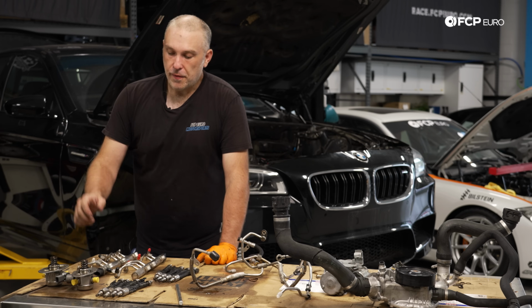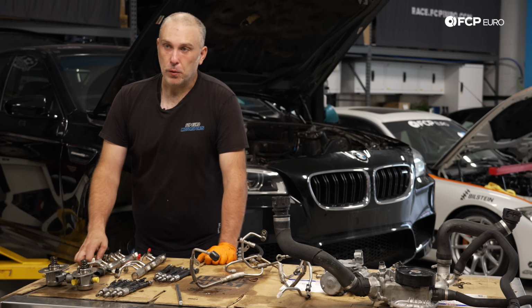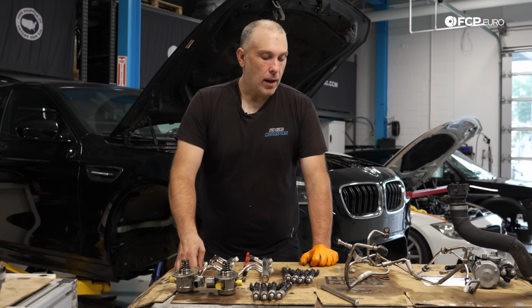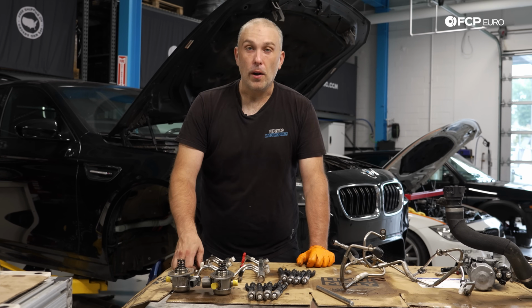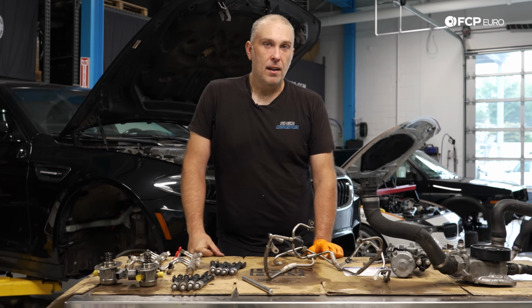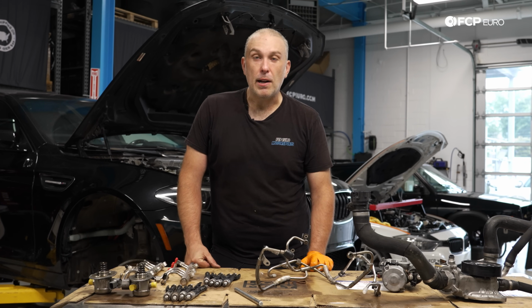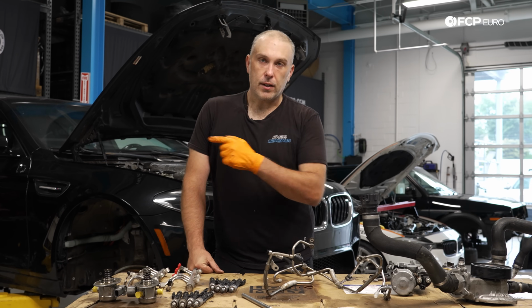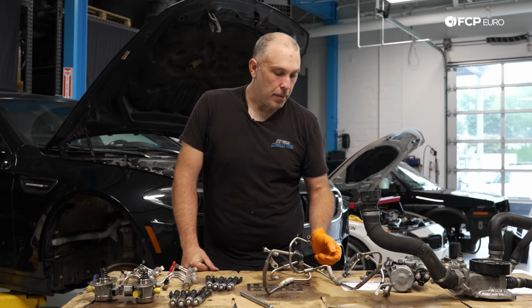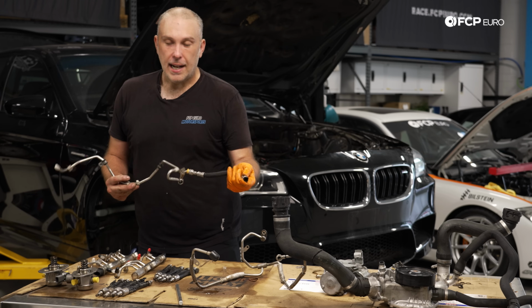Haven't seen a ton of those failures on these, but that is the one failure these could have, where it could put fuel into your engine oil. Also, you don't want diluted oil either, so be aware of that. If you see super negative fuel trims and also some pressure related faults, could be a failure of the high pressure fuel pump. And then we have our feed line right here, which quick connect in the engine bay.